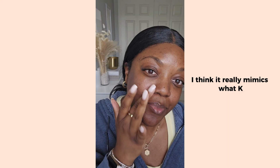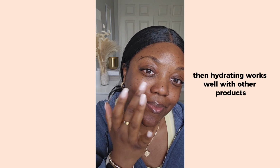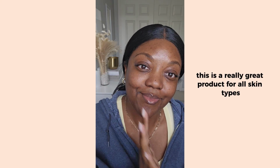I think it really mimics what K Beauty sunscreens really give us. Thin, hydrating, works well with other products, no pilling and all of that. This is a really great product for all skin types.